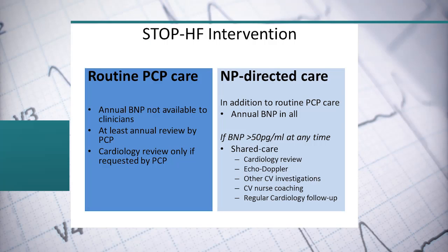And in all patients, we assessed natriuretic peptide annually. In the control group, they received usual care from the primary care physician, and the BNP levels were blinded to both patient and primary care physician. In the intervention group, the natriuretic peptide levels were made available to the primary care physician, to the patient, and annual cardiovascular risk assessment was informed by the NP level.